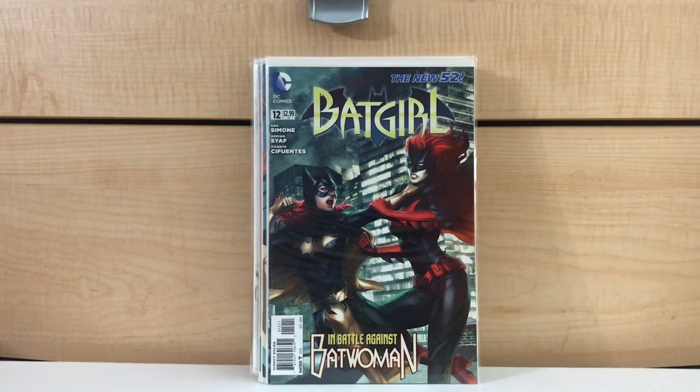For some reason, at the time, this book was so hard to find. And then after I found it, the floodgates kind of opened. That's how it is with a lot of copies of comics that you're looking for. Once you find it, it just becomes way easier to find. It's like breaking the seal.